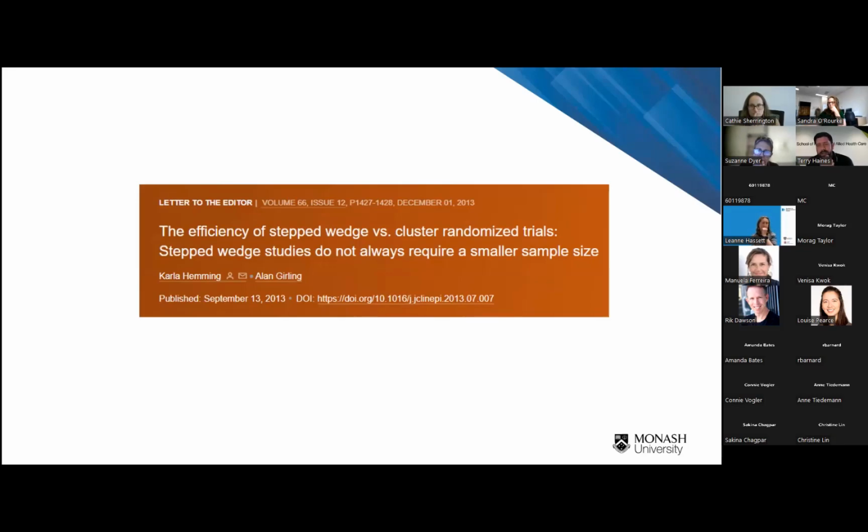And in this paper, Carla Hemming identified a couple of things. One, efficiency you can consider from the point of view of how many measurements you have to take and how much it costs to run a trial, not just sample size, but she also gave an example where sample size could be lower in a parallel cluster RCT as opposed to the stepped wedge. So you can get some examples that you generate. It's not a universal law that the parallel RCT will always be lower.